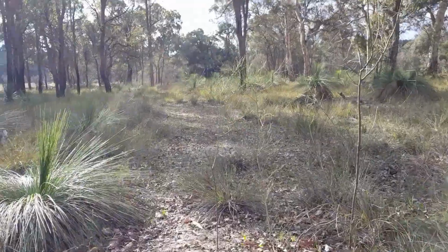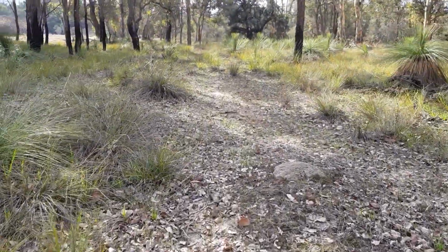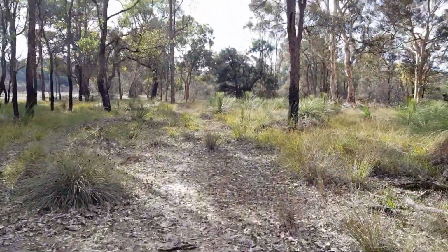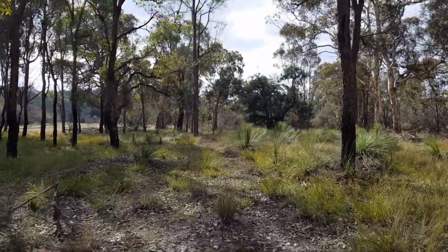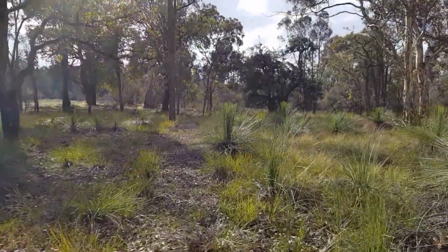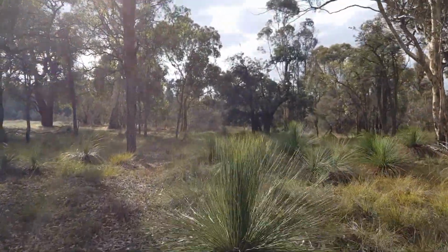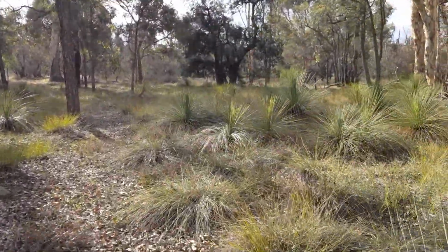Boy, that sun's come out with a vengeance, and I'm making my way back to those grass trees, see if I can't get a better shot, because the one I got wasn't illuminated like I wanted it to. And I waited and waited and waited. Of course the sun didn't come out, did it? And now it has.